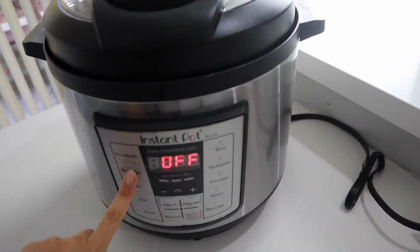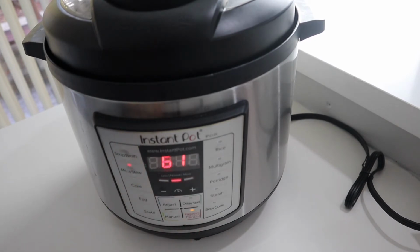I'm just going to click the meat and stew, and I'm going to just leave it alone and it'll turn on. So it's about 60 minutes, and then the chicken's going to be all nice and shredded. So I just showered and the chicken actually just beeped, so it is ready. Now the steam is just releasing so it doesn't explode everywhere. And then I'm gonna go ahead and shred up the chicken.